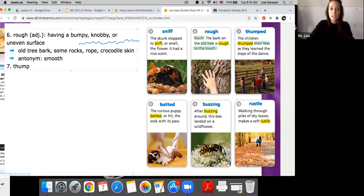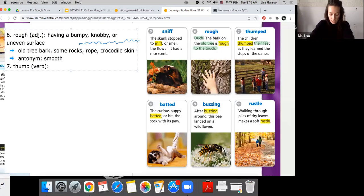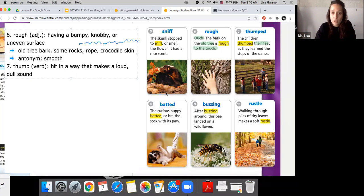So what is the part of speech for the word thump or thumped? A verb. Yep, it's a verb. So this means to hit in a way that makes a loud, dull sound. So you can thump with your hand. So it's loud, but it's not a high pitch, it's more a dull sound. Someone can thump using their feet. Someone can thump with their hand.